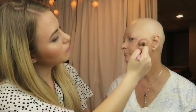So I'm just adding some natural blush back into her cheek. Nothing too heavy, nothing too dramatic. So the next thing we're gonna do is draw on her brows.